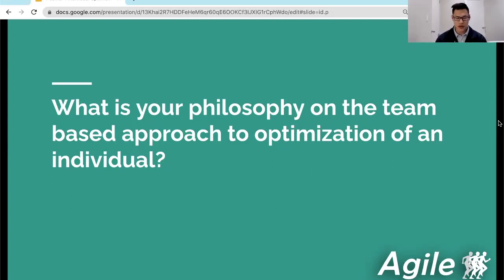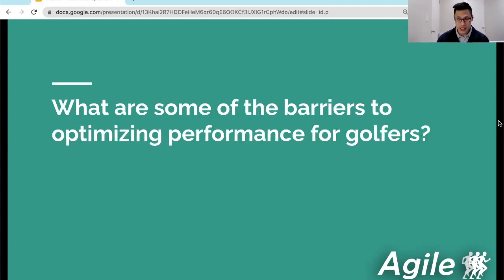That smoothly transitions us to our next question. So what are some of the barriers to optimization of performance in golfers?